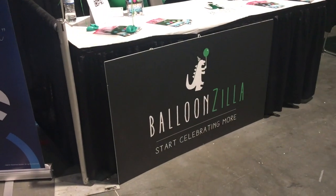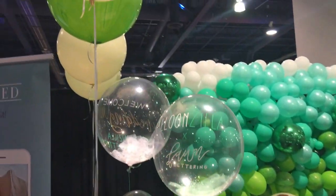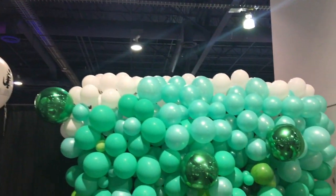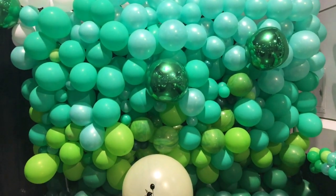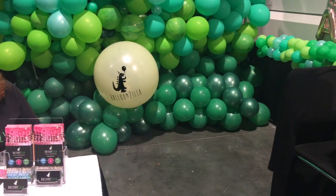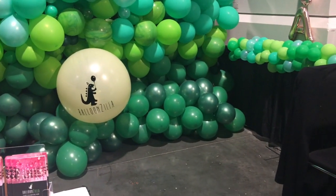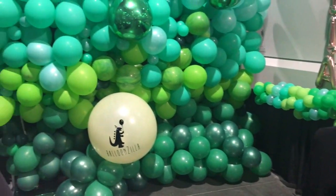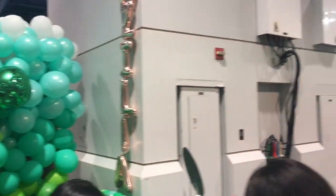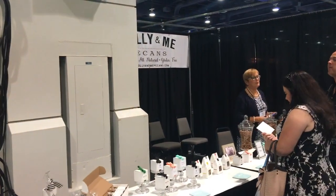Balloon Zilla right there. I'm guessing they like balloons. Variety of balloons. I've seen a lot of balloons at this show. Do we have a URL? Yes, balloonzilla.com. That's easy. You guys can check that out. I think they did a big display as we came in. It looked really cool.